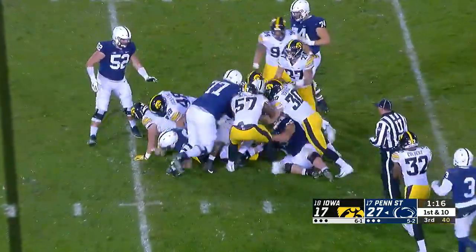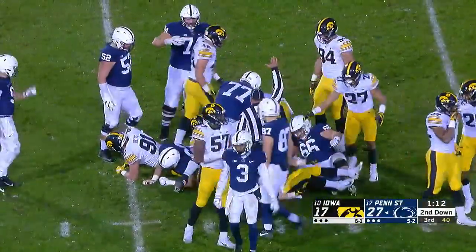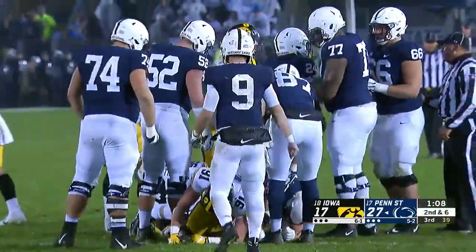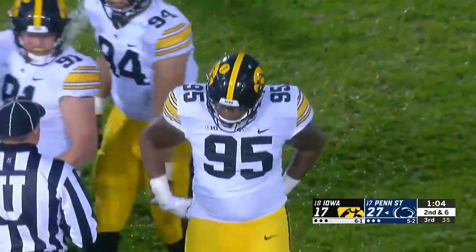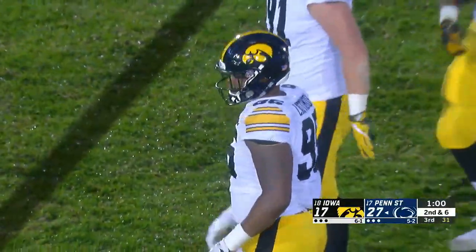Here's Miles Sanders on the ground. There's 70 seconds left to play in this third quarter. Penn State scoring 10 points here in the third. That is their 10-point lead, 27-17. You mentioned Michigan being off Iowa.